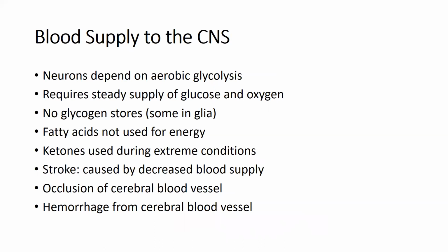Now there's not much glycogen storage happening in the brain, with the exception of the glia. We talked about this earlier. The glia, to a very small extent, can store away some glycogen that can be tapped into and used for energy, but not most. That's not the majority of the time. That's not the major case. It's a very small extent.